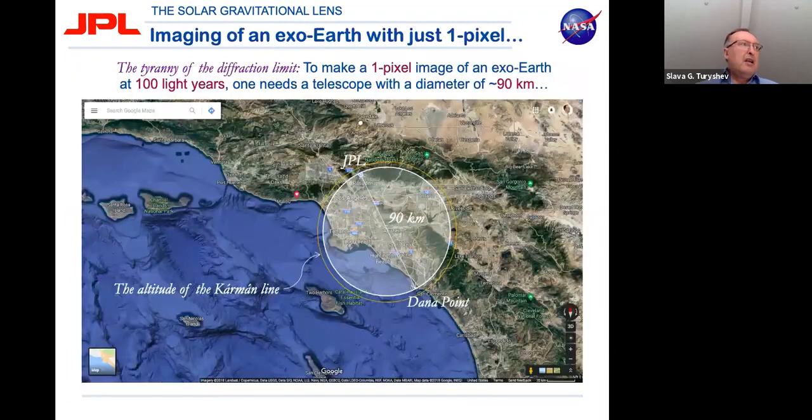So realistically, if I'm taking our own planet, our own Earth, with a diameter of 13,000 kilometers, and I put it at about 30 parsec, or let's say 100 light years away, to resolve that object with just 1 pixel, I need to have access to a telescope with the aperture of 90 kilometers.